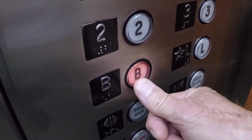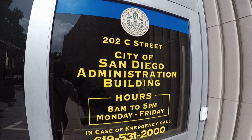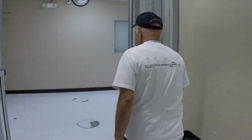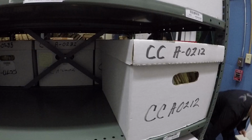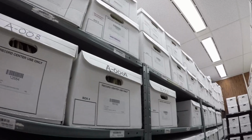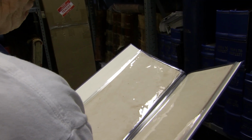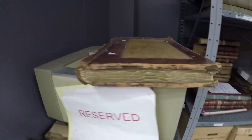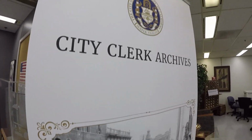Floor 2. Going down. Take a ride down the elevators at 202 C Street, San Diego City Hall, and you'll end up in the basement. Basement. Going up. Then walk down a long white hallway that's very, very clean and through a nondescript door. You'll end up in a magical place filled with boxes and boxes of city council resolutions, records of property ownership, old cemetery maps, and ordinances from the 1800s, back when Mexico owned San Diego. This is the City of San Diego's archives.